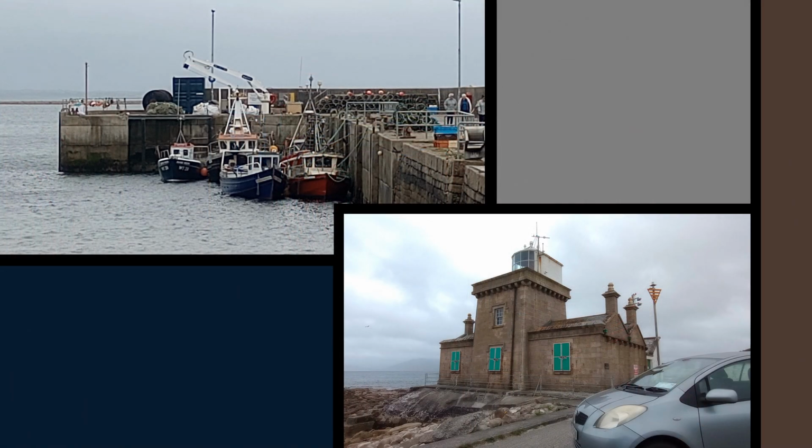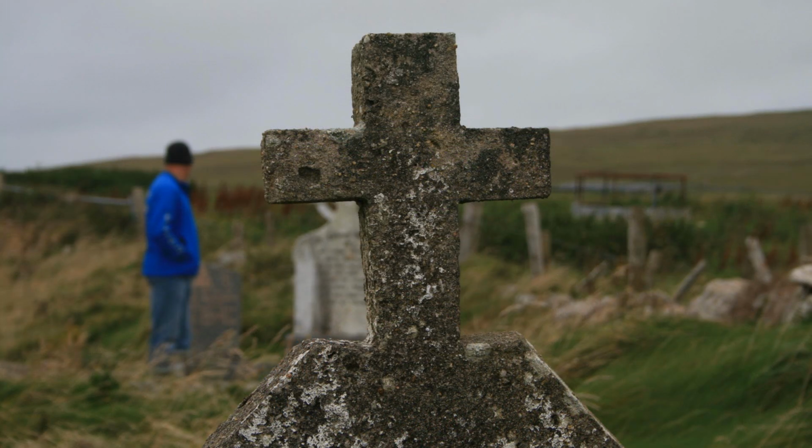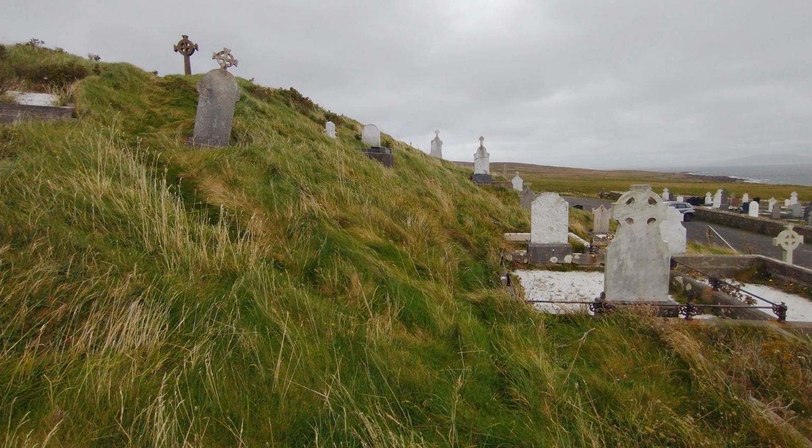After visiting the museum, we took a drive past Blacksod Lighthouse, just long enough to snap a quick pic of a place with such a fantastic name. Next, we stopped at the ruins of Dervla's Church and its old graveyard. The moody weather set the perfect atmosphere as we wandered through the overgrown grass and blackberry briars, reading the weathered gravestones.